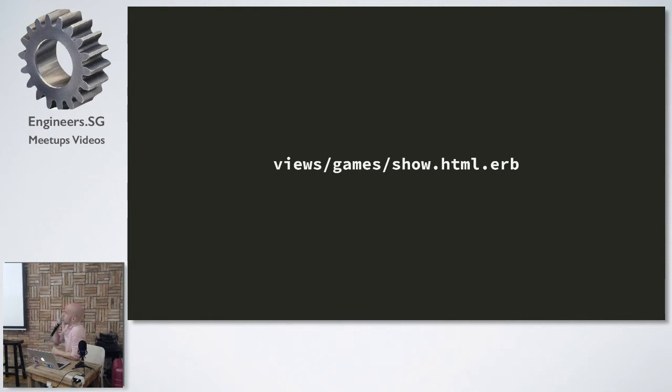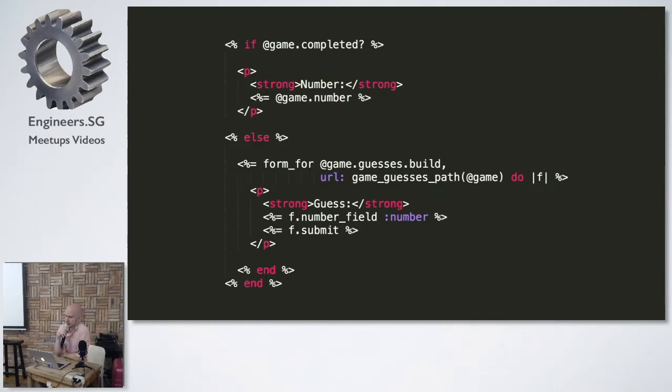So the file we're going to be working with now is again the show template that is located in the views/games directory. So this is the file you need to open in your IDE. It is not a command you run, it is the file that you need to open. So to this file, we need to add another if-else statement that makes it so that when the game is completed, we will print out the secret number, but if it's not completed, we will instead print out the form.